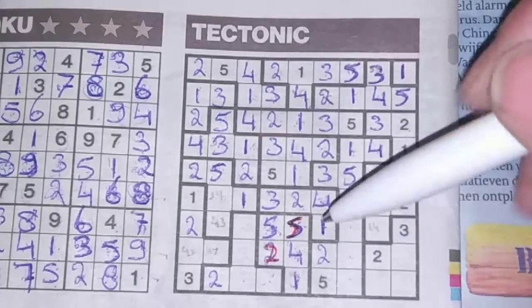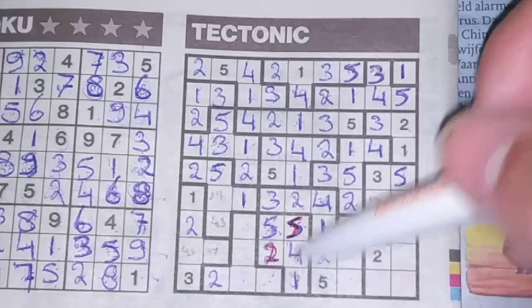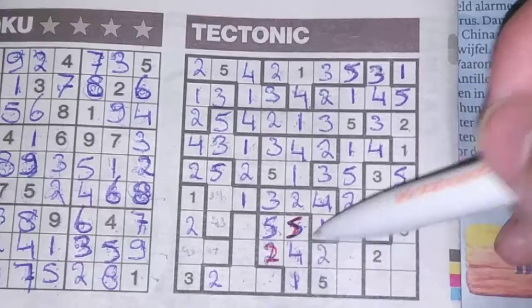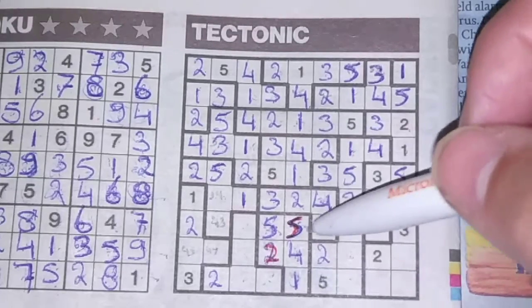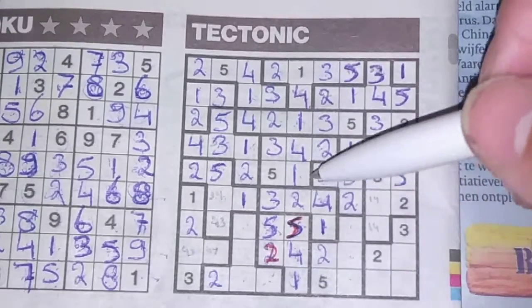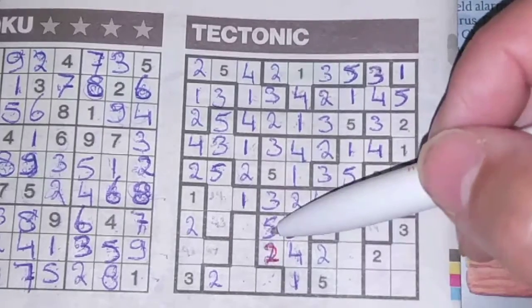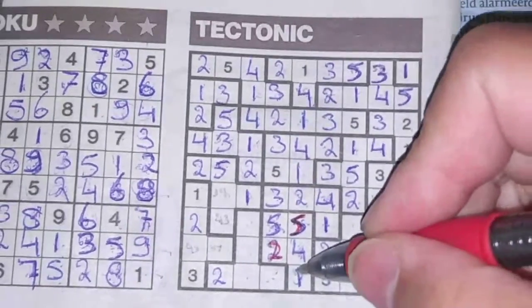So the 1, 4, and the 3 are missing. The 3 cannot be here. The 1 cannot be here, so in which order is this? Oh, the 1 can also not be here. The 1 cannot be there. So the 1 is here.